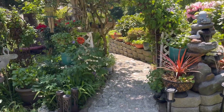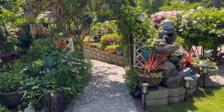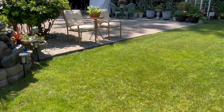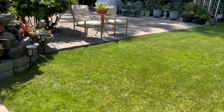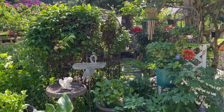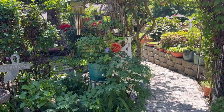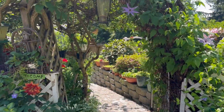So I'm just going to give you a little walk on that side so you'll see how we connect the pathway from the first pathway towards this pergola, the white pergola. So here we go. I have all this bleeding heart, and that trellis over here is actually also clematis, and they have a dark red bloom. Right now they're still flower buds.